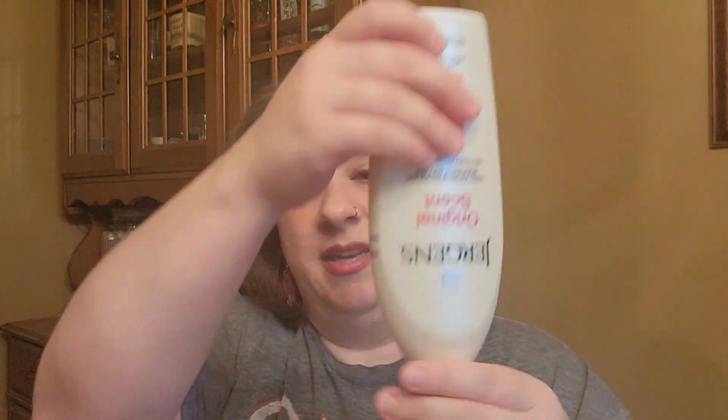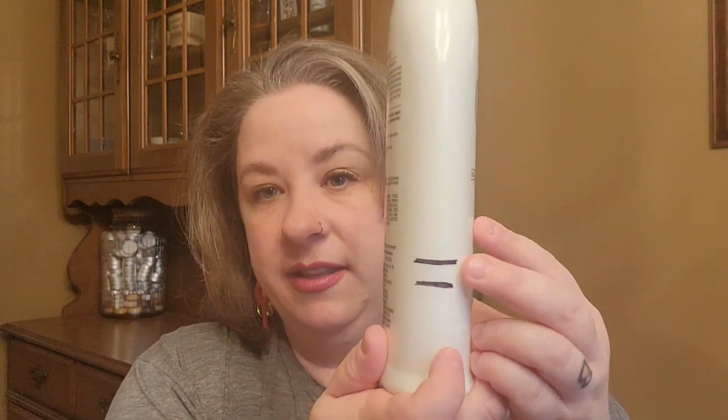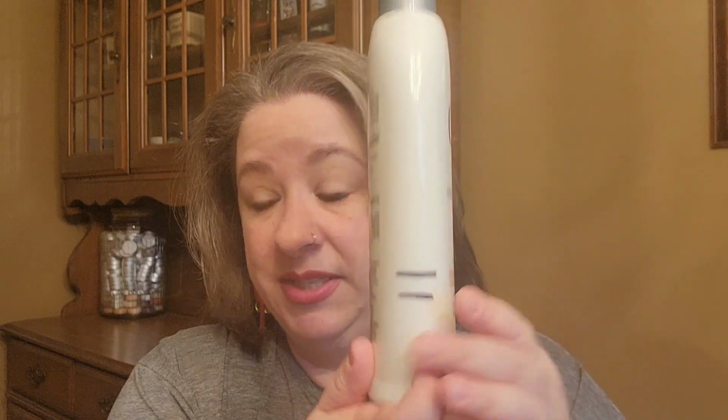I did finish up the Jergens Original Scent. At the last check-in, I was here and it is now finished, so that is good. Not much progress on the Curel Ultra Healing. At the last check-in, I was here. I'm now down to here, so that's going to stay in the basket.